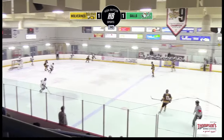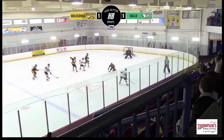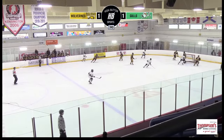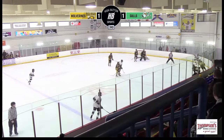Now back down low into the Gulls zone. Brought up by McDonald. He walks in, fires a shot, blocked away. Back down low, that's rimmed around. Gulls taking it back with 1:38 to go in the third.